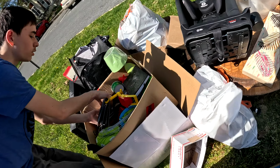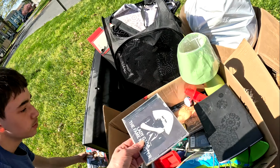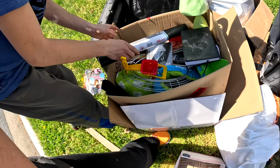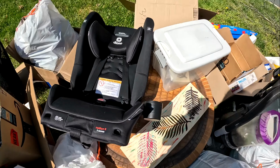Oh, like a whole set of Radio Rebel. Let's see. Oh, what are these? Radio Rebel. A bunch of CDs in there. Should we take the CDs? Should we take this whole box? I mean, no, I don't want to take the whole box. No, let's take the whole box. This box doesn't look that bad.